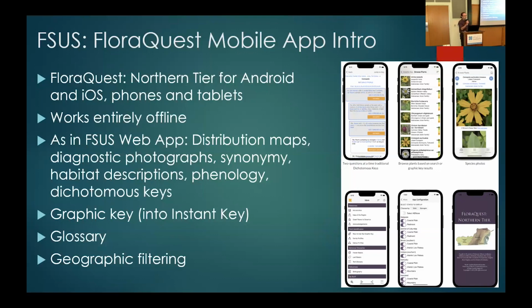As in the FSIS web app, you have all those distribution maps and photographs, the synonymy, habitat, phenology, and dichotomous keys. All of that's included as well. And in addition, there's a graphic key that we're going to talk about, a different type of way of keying out plants. And that can even switch back into a dichotomous key at the end of that process. There's a large glossary of all the botanical terms. So when you're looking at a term and you're not sure what it is, you very quickly can see the definition. And as well, FloraQuest allows you to do on-the-fly geographic filtering. So with the PDFs, you can get the filter just set down to one state. In FloraQuest, you can set it to a particular state or 2 states or a particular region within a state. And we'll show you how to do that in a minute.